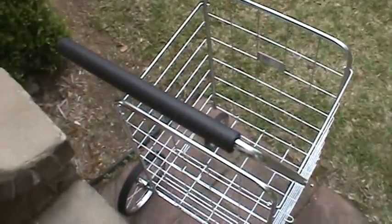All right, we've got some wind out here, but I want to show y'all how this thing comes up the steps, if I can hold my camera. All right, here we go. See the bigger wheels? Go right up my steps. There. There. And then over the hump. Works great. All right. Let's go in and talk about this some more.